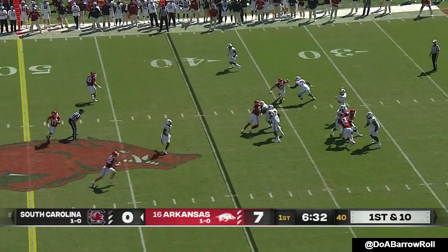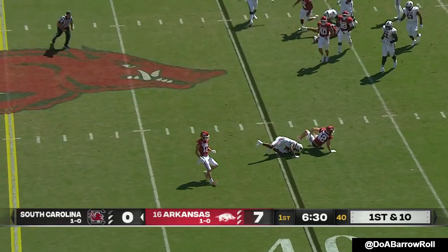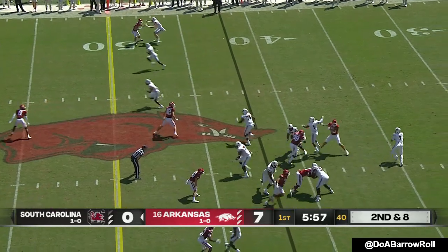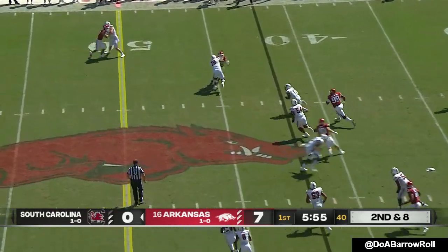4-man rush. Again, the pass protection solid. There's a crosser underneath and nothing. And he's got that Alabama football look. They don't say that about you. Well, they do at the media buffet.